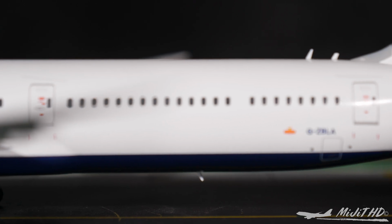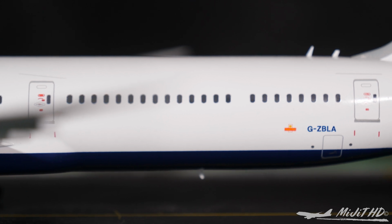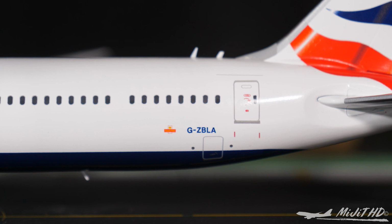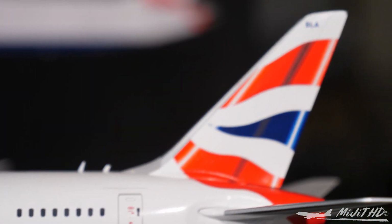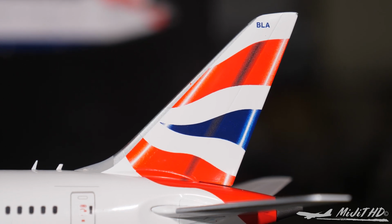And then back onto the fuselage. Sorry about that, there we go. We have the registration number, G-ZBLA, or Golf Zulu Bravo Lima Alpha. Also the Royal Mail logo, because British Airways officially carries Royal Mail. The bulk window and, of course, the iconic British Airways tail, and part of the registration on the tail as well, BLA.